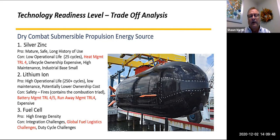So I'll go through it really quickly. Silver zinc is one battery chemistry of choice that we had that's been around since maybe 1960. NASA used it in the Apollo program way back in the day for its operational use in spacecraft, and then it was later adopted by us in naval special warfare under certain applications: well understood, mature, safe, long history of use. But in this application, where we would have it many days underway below the surface of the water, there are some cons to that technology.